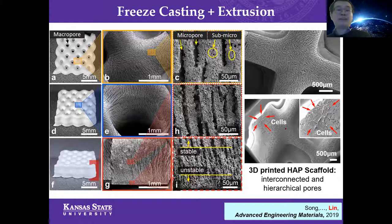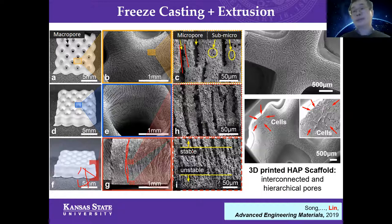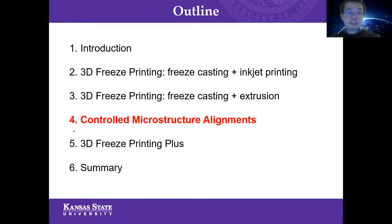And then we studied the microstructure. From the top surface, we can see we have micro pores. And if we cut the cross section, as you can see here, we have multiple layers. However, the pores are interconnected, because the ice crystal penetrates the boundary between layers and then grows from bottom to top along the temperature gradient. So we can generate the interconnected pores. Now, controlling the microstructure alignment.